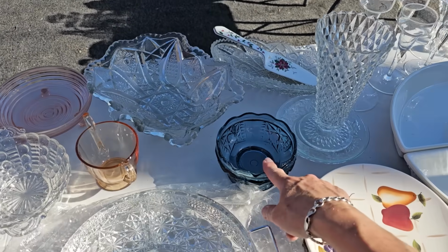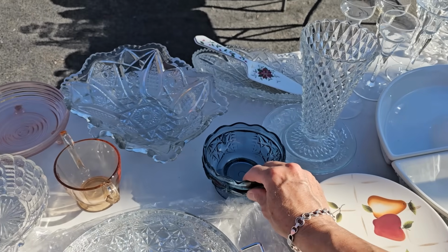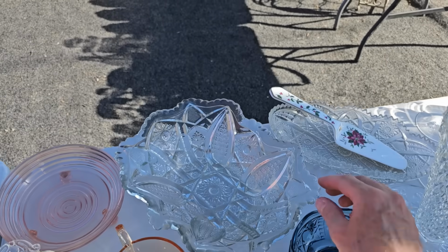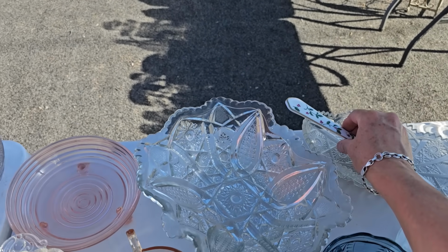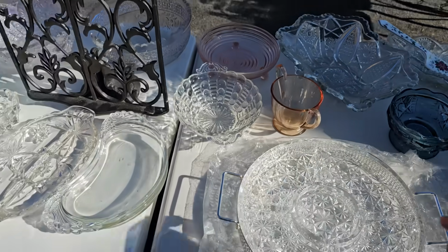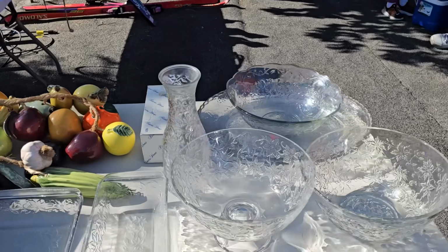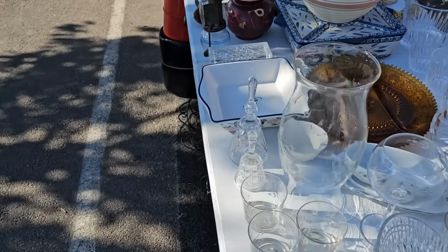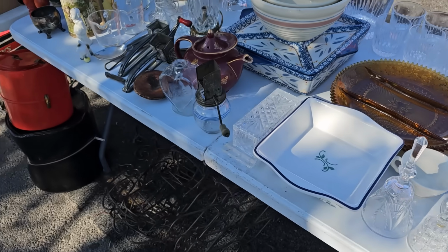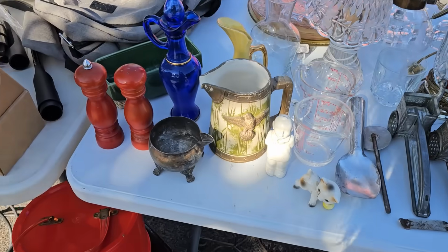This is the base to a fairy light. Now, unfortunately, I'm not seeing the top, but perhaps I will ask if we have the top or we know where it might be. Let's make our way all the way around these tables, and then we'll have a little word with the vendor here. Let's see what else we have.